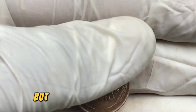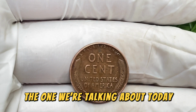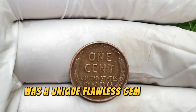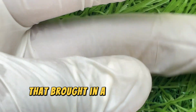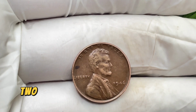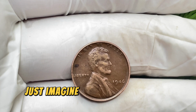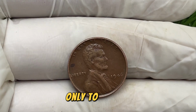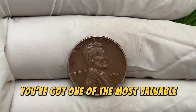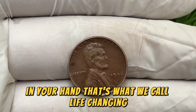But the truly legendary penny, the one we're talking about today, was a unique, flawless gem with a rare error, certified and preserved, that brought in a jaw-dropping $2.3 million in a private collector's sale. Just imagine that, finding a dusty old penny in a drawer, only to realize you've got one of the most valuable coins in America in your hand. That's what we call life-changing.